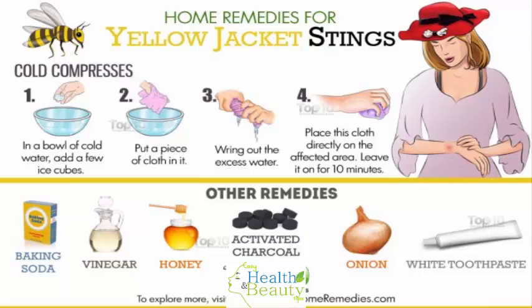3. Vinegar. Both white vinegar and apple cider vinegar work as effective remedies for insect bites and stings. The acetic acid present in vinegar has anti-inflammatory properties that help reduce swelling and inflammation. It also helps neutralize the acid in the venom to relieve pain and itching. Soak a cotton ball in raw, unfiltered apple cider or white vinegar. Hold the cotton ball over the affected area for 5 to 10 minutes.